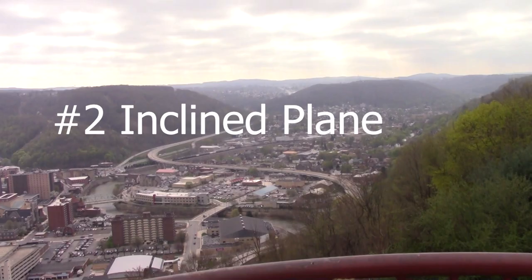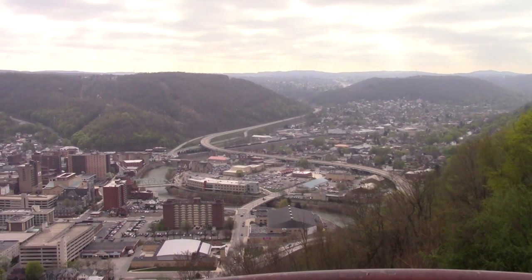Number 2. The Incline Plain. The Incline Plain in Johnstown, PA connects Cambria County with Westmont. At 896.5 feet, it's known to be the world's steepest incline plain.